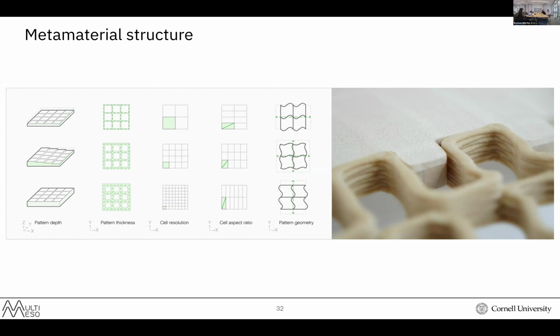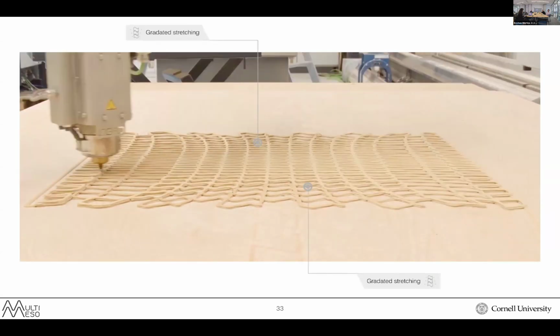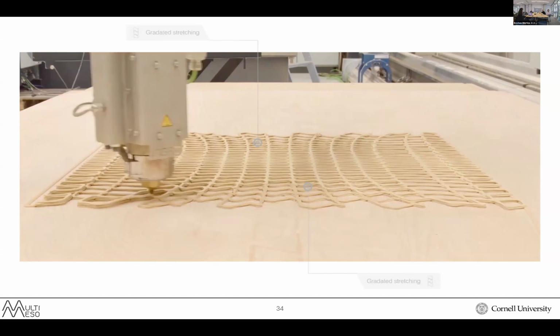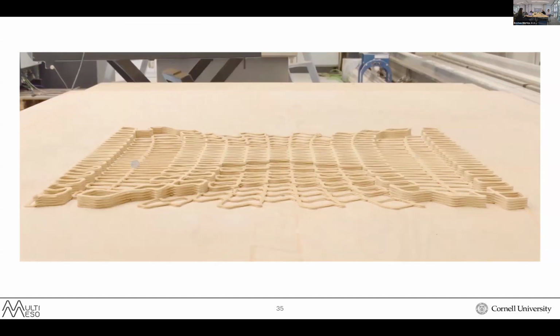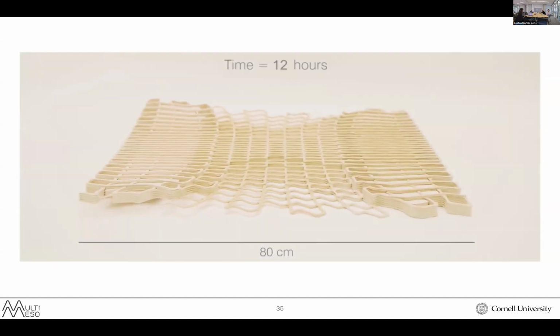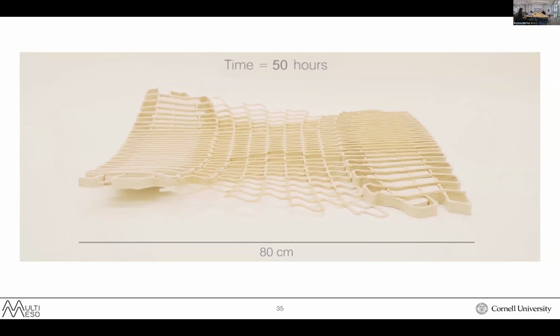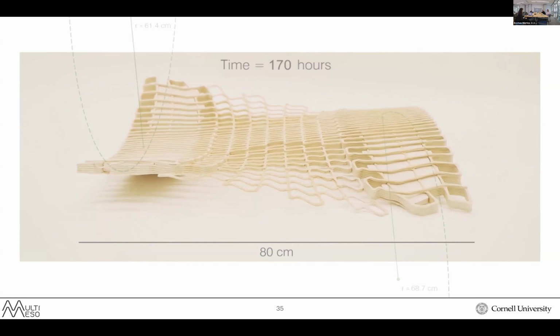So we could then program areas of stretching. We could program areas with very high stiffness in a certain direction. And we could also program areas that bent in different directions so that a flat fabricated structure can create this doubly curved shape without any operating energy or any mechanical force.